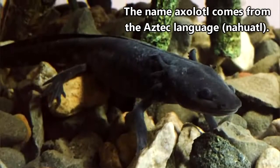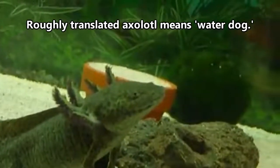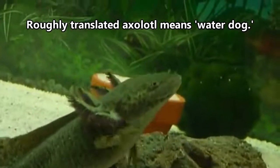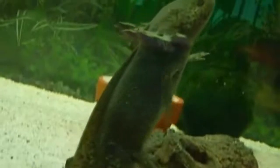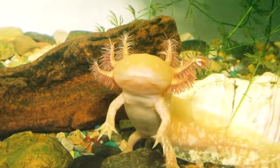The Aztec language is where the name of axolotls originated. Roughly translated, it means water dog. A myth regarding axolotls speaks of an Aztec god who transformed into an axolotl in order to escape his brother intent on killing him. I don't know, they do look pretty godly to me.